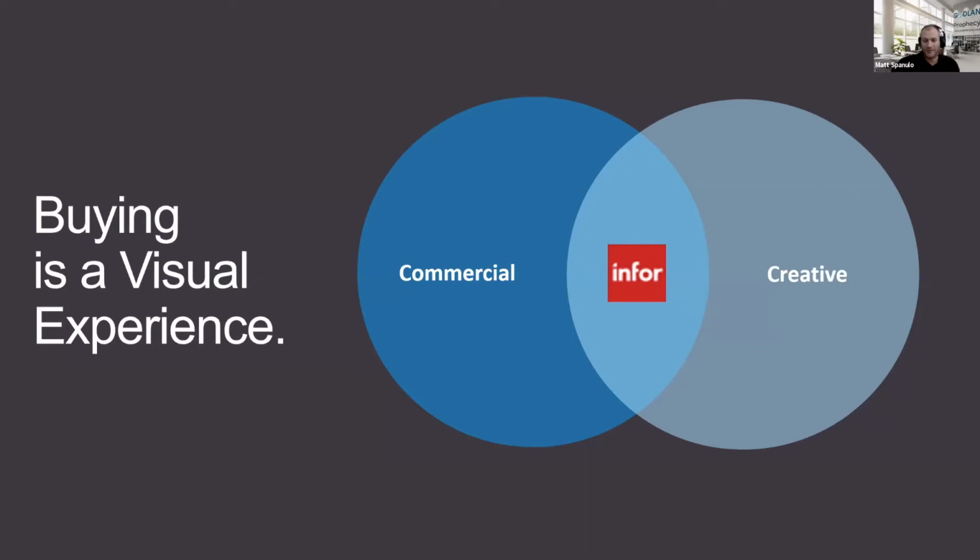Having your marketing folks be able to be creative and show your product in the best light possible. We bring those two together to give a seamless experience to the end user. So what we really want to focus on is retaining customers, drawing in new customers, and then keeping those new customers coming back to us again and again.